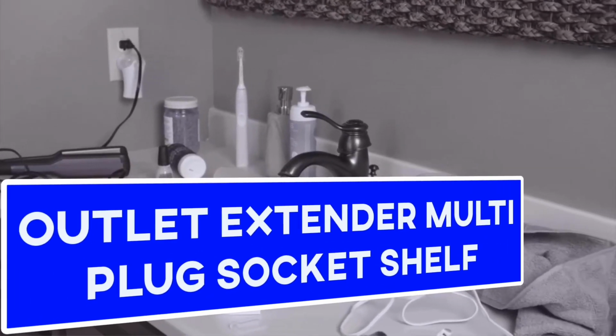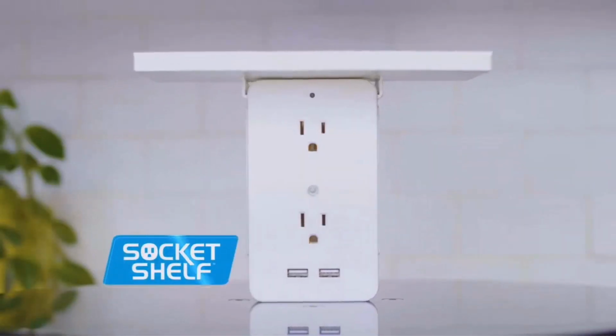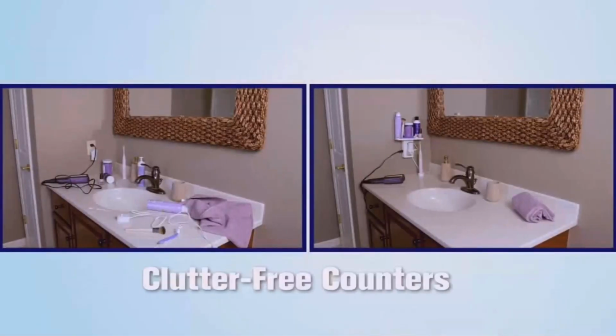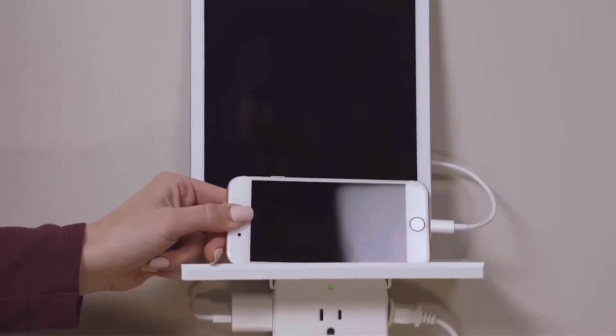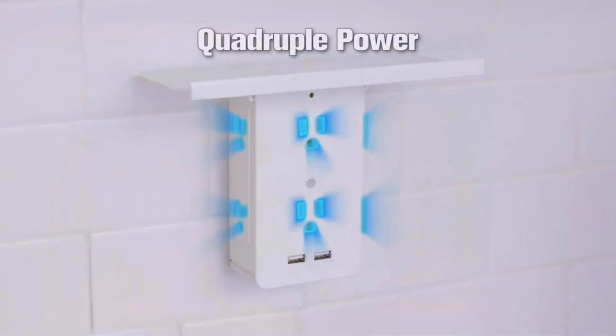Outlet extender, multi-plug, socket shelf. This multiple channel with a shelf creates extra space for organizing the messy environment around you, as you can put your phone, tablets, and other electronics or household items on this shelf arranger in the bedroom nightstand, dining room, and bathroom as well. With a built-in smart sensor, it automatically turns on to guide you in the dark.